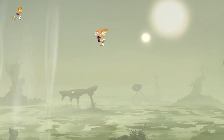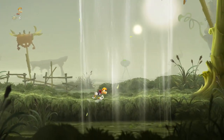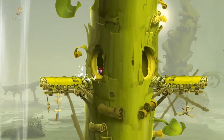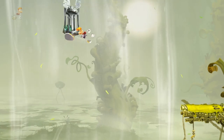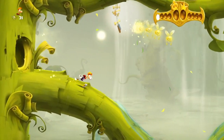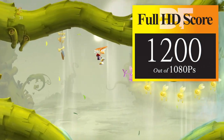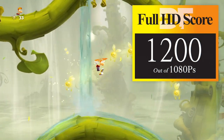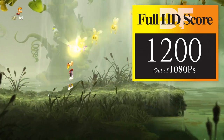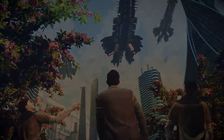This is one of the best games Ubisoft has released over the last decade, by far, and one I simply cannot recommend enough. This is a masterpiece in my mind, to the point where I'm awarding it 1,200 P's out of 1,080. That's right, this baby is super sampled and busts through the score ceiling with ease. Phenomenal work. But then, on November 13th, this happened.